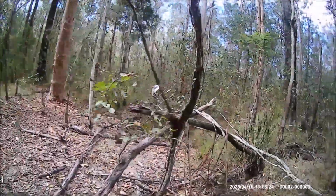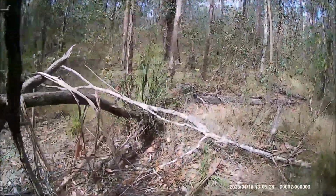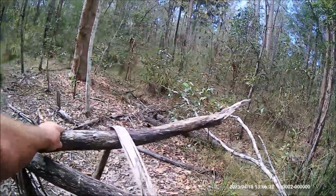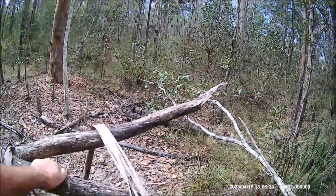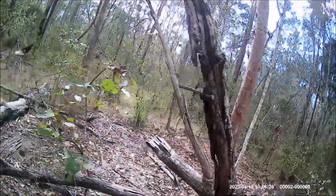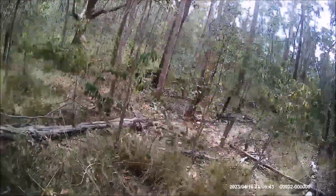Got this stick here which has been wedged somehow, comes from nowhere. On this, and this one here's been put across here, but this one here is a bit of a mystery where it's come from. I would say that's a marker. Okay. Let's see if there's anything else around here.